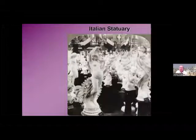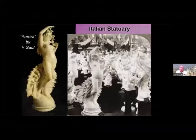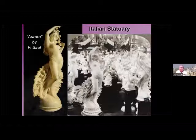And then here's a statue that you might recognize. Adam, are you still here? I bet you'd recognize that one. The statue in the front left center is called Aurora, and it's on display at the Missouri History Museum as we speak, by, I think, Frank Saul.